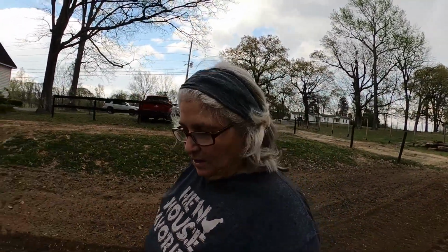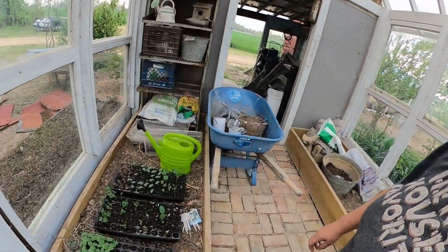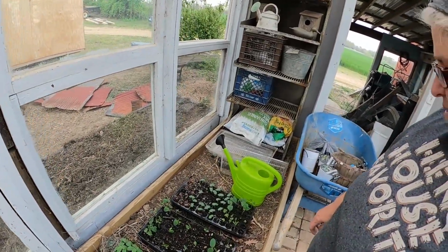And guess what? It's starting to rain. So let's go take cover in the greenhouse and see if this will blow over a little bit. Well, at least you get to see my plants again today, since we're always taking refuge in the greenhouse.